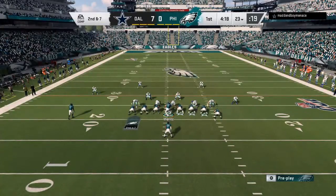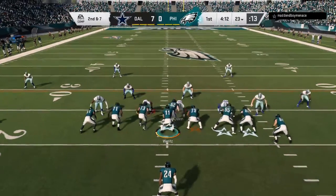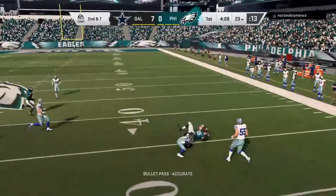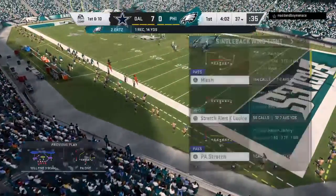Here's 2nd and 7. Wentz off the fake handoff to Howard. And he's taken down, but able to slip across the 35. 14 yards there and an Eagle first down.